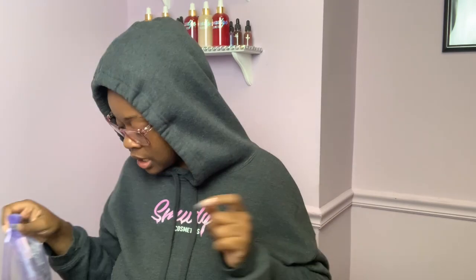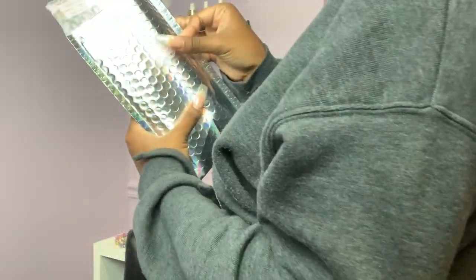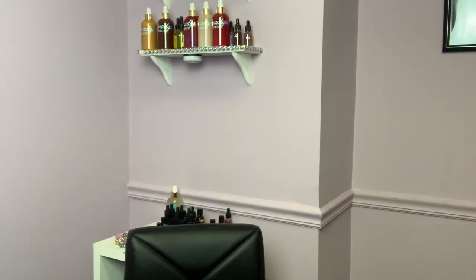I'm just gonna do it like that because we're gonna put it in a small bubble mailer, because I literally have small ones left. I might have a few big ones, but I don't have that many. And then I'm about to lay these out because y'all know I got to do my little Instagram pictures, videos, all of that. Oh, you know what I do need to do? Put a sticker on here. One of my smudge stickers. That on there like that, and that's good to go until I put the packing slips in, the business card, thank you notes, all of that.